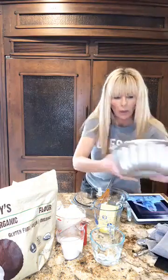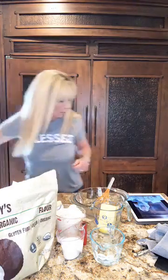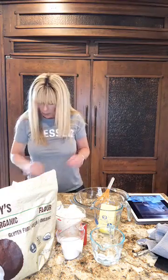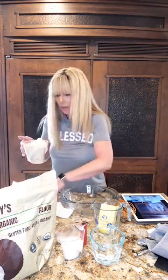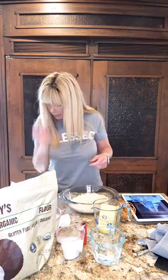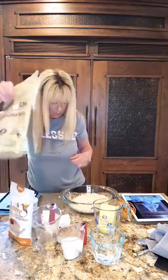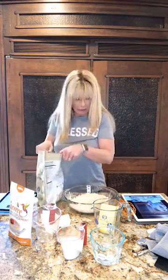Okay, so we've got our bowl ready. Make sure you get all that excess. We don't want it dry, okay? So we've got our pan ready. So the first thing we're gonna do is take the almond flour, which I've already measured to save some time. This is 2.5 cups of the almond flour. And then coconut flour is going to be 1/4 cup, and then 1/4 cup of the protein.